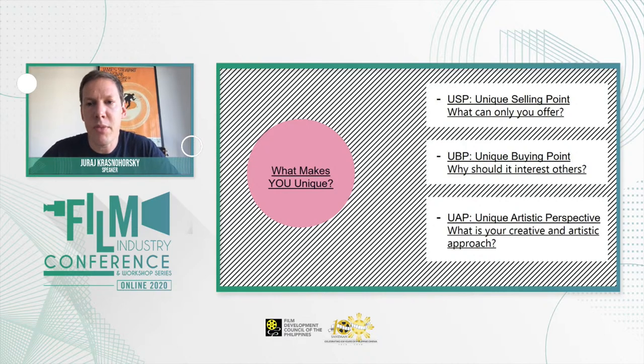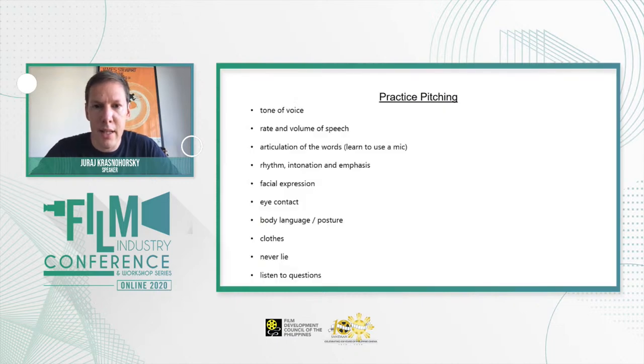So there are these three terms. One is unique selling point. What is it that only you can offer? The unique buying point is from the perspective of the audience, for example, or the partner. So why it should interest other people. And a unique artistic perspective is, what is your creative and artistic approach that makes you different from others? These are three ideas that you somehow want to communicate through your pitch or through your package. On the next slide.